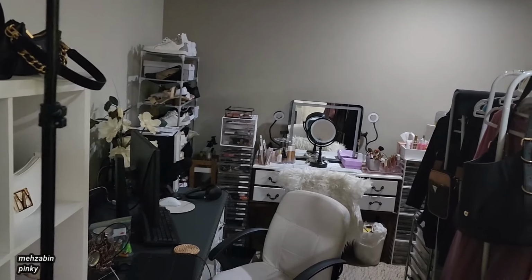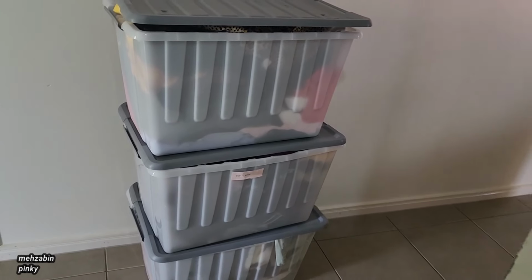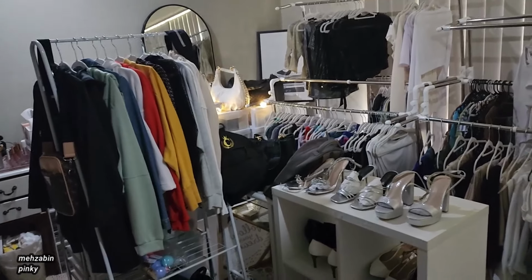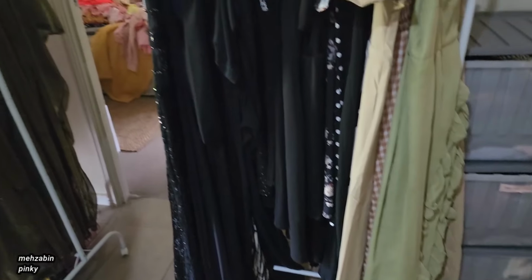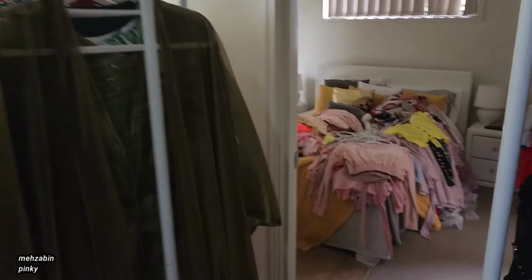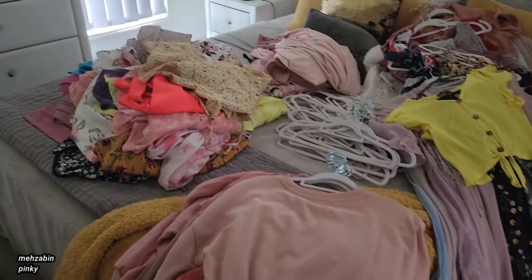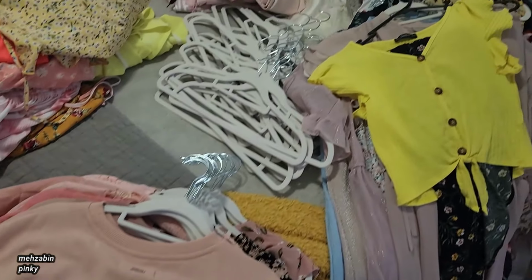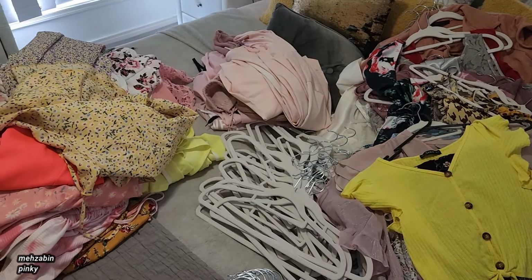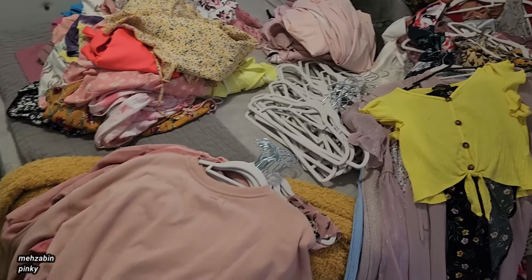So I took out all my fall clothes which were in the storage, and now I will be organizing everything, and I'm halfway. And I took out all my spring summer clothes. Look how much I have. I am thinking of decluttering most of this, but then I have decided to keep most of it because lots of them I haven't worn.